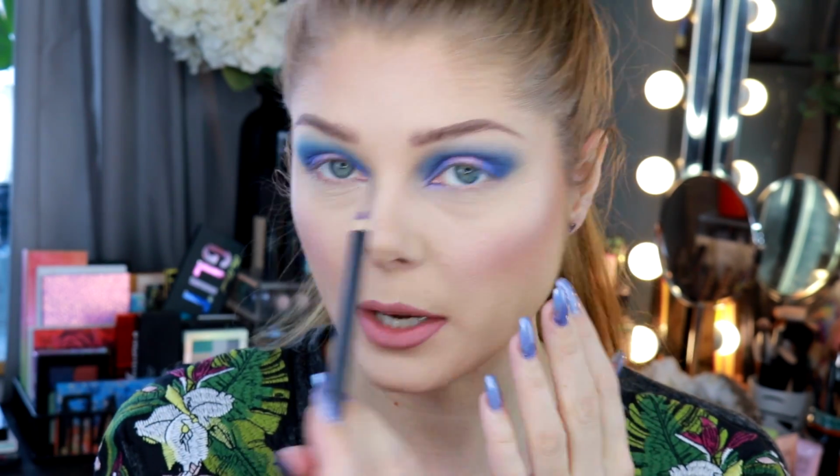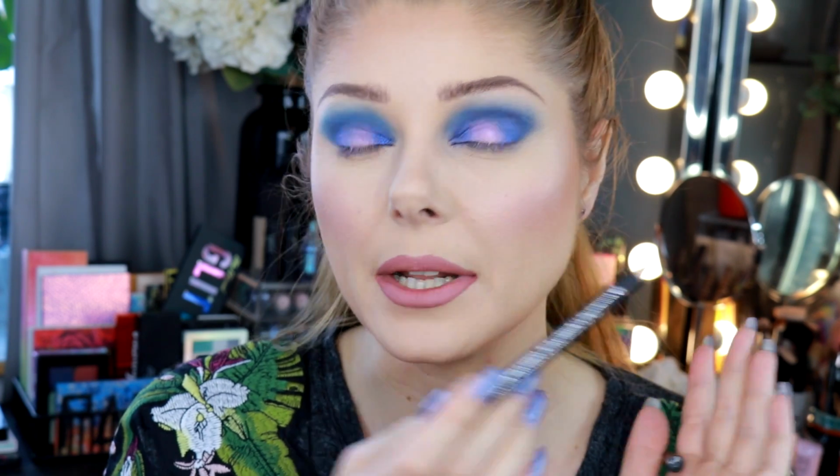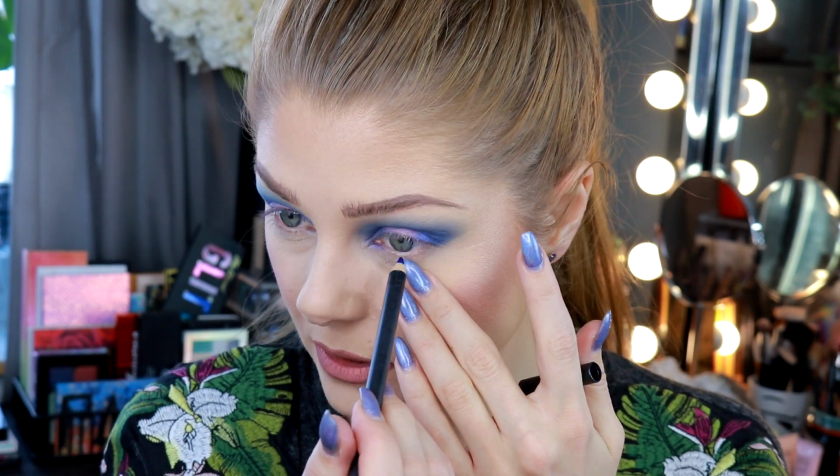I'm gonna use a bit of this MAC Chromographic pencil in Marine Ultra, and I'm gonna use that on my waterline. I'm also gonna smudge it a bit under my eyes so that I can put the bright candy one on top of it.